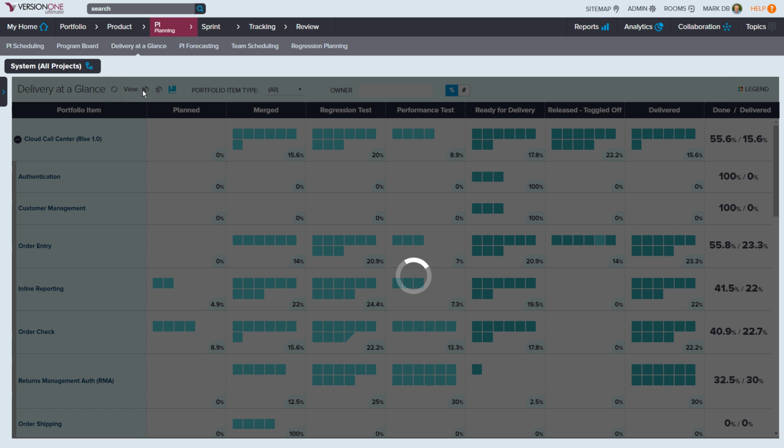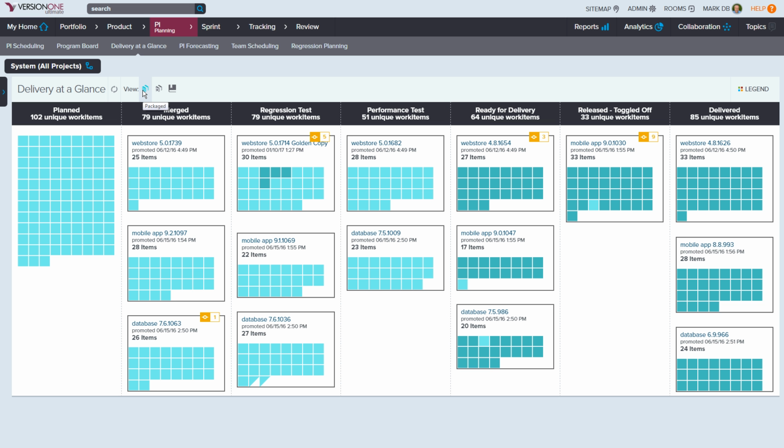The last view that I'll show you on delivery at a glance is this package view. Each of these represents a specific package of things that we're delivering, and we can highlight things like rogue commits and where work is still being done. This allows us to track a lot more of those details. So that's a lot that the release train engineer will be working on in terms of the management of that.